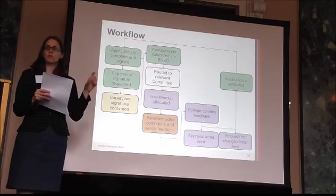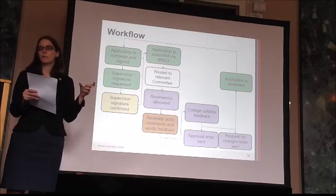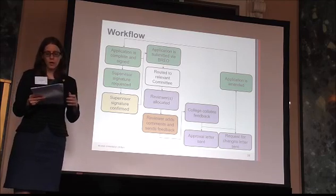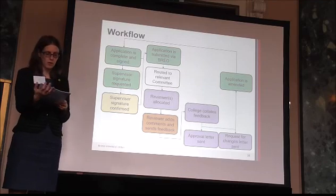But we always have the option to refer applications up to the UREC if we need to. So if we feel that we're not able to deal with something within a college committee, then we are able to put it straight up to the UREC for their review.